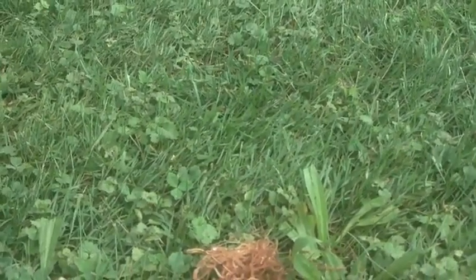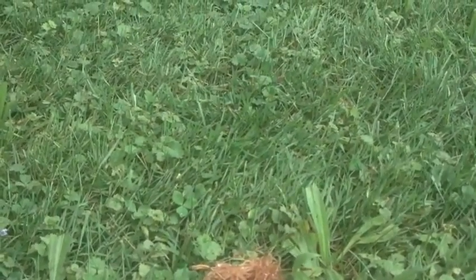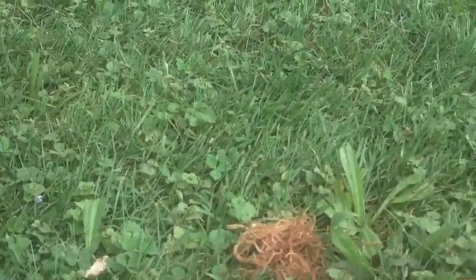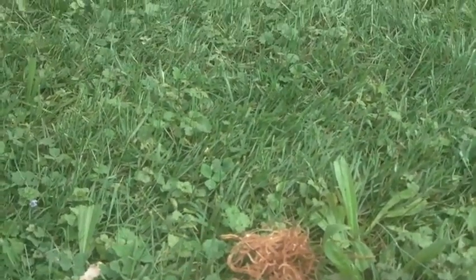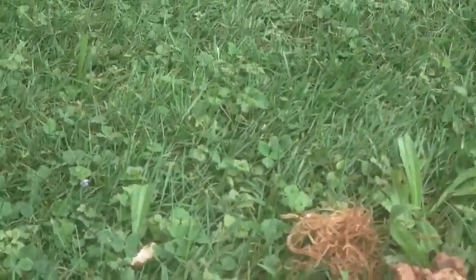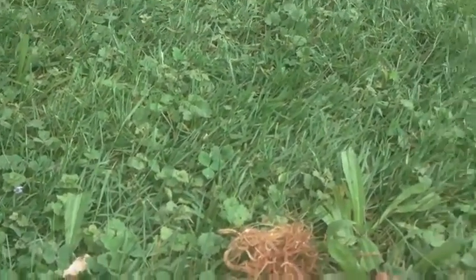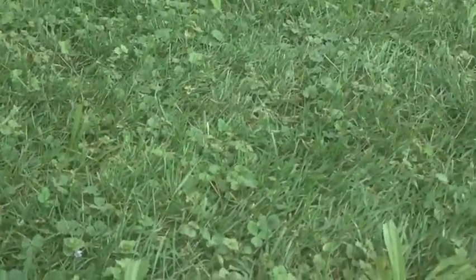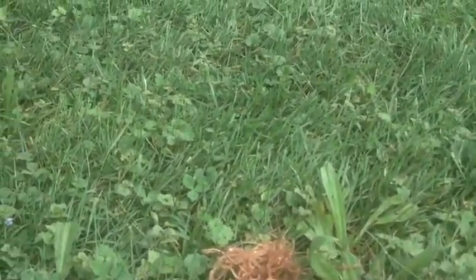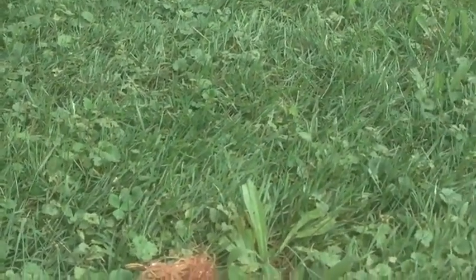I just want to make sure I have this positioned good. I'm going to set the camera a little bit differently today. Alright. Alright, so I've only got so many French fries there, and I've got bread.